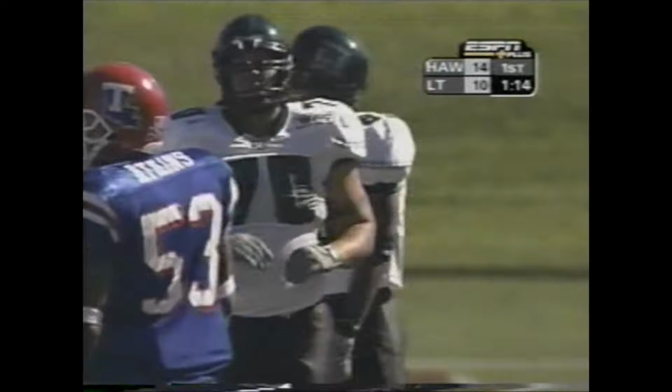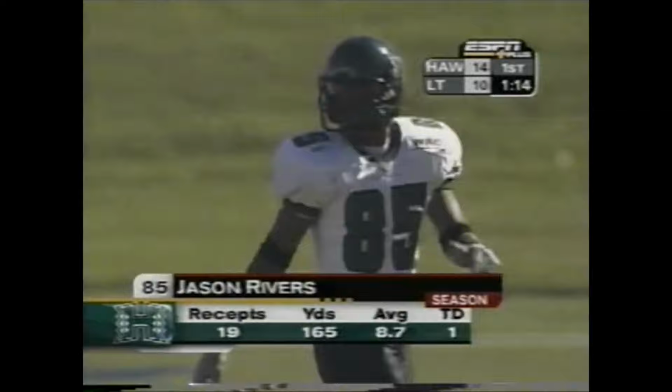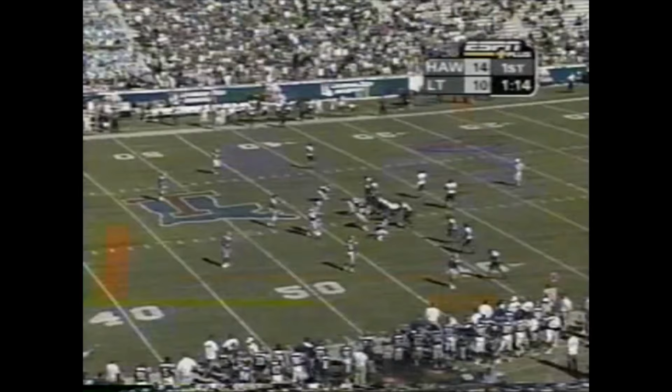A two-deep zone, a great passing defense, but it's apparent on the guy playing the slot and the two corners to disrupt the release of the wide receivers. Or you can throw that defense out the window. It means nothing.